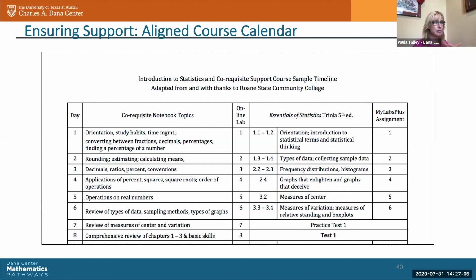This is from a statistics course at Roane State. But I just wanted to throw it here again, just to keep in mind the structures of our courses are still important in the online environment.